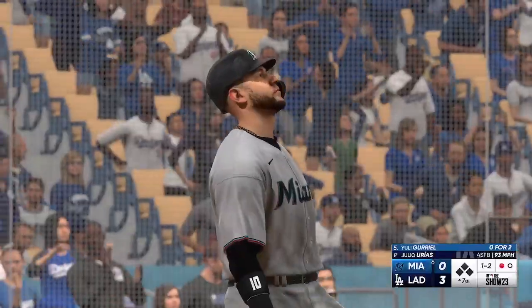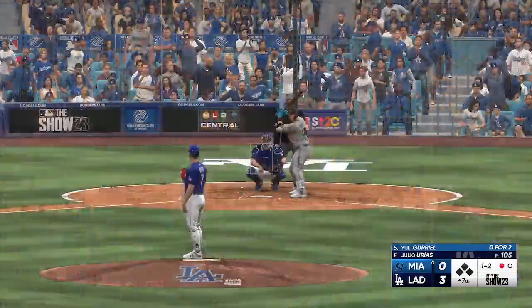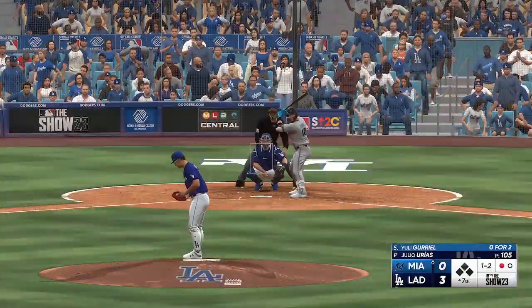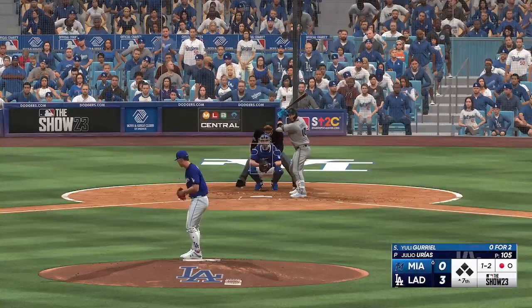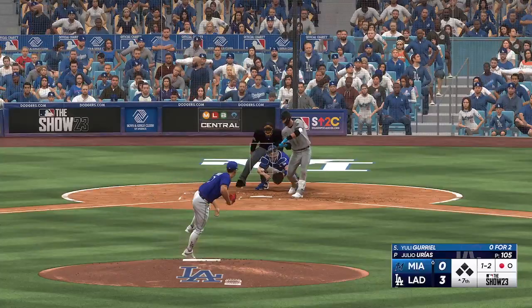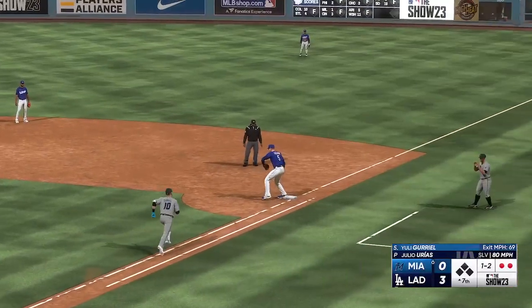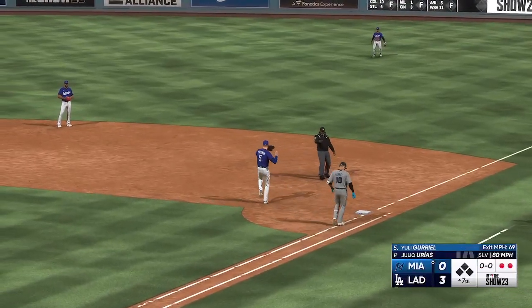Swing and a miss. And it's 1-2. Yeah, his swing is so good. It's in the zone a long time. He gets the barrel to it a lot, and that produces more base hits. And the pitch. And right back to the mound. Tosses to first. And two away to start the seventh.